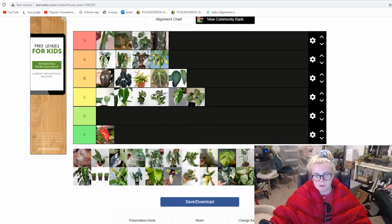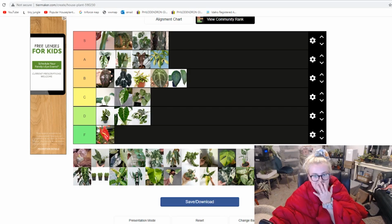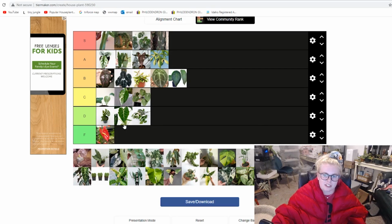Okay, we're actually going to move Frydek, Adansonii, and Crimson Queen into D tier just because I feel like it all needs to make sense. And these aren't on the same level as these. But Gloriosum is going to go in C tier because it's a really slow grower. It's honestly not that pretty. It's so overhyped, and it's way, way, way too expensive for what it is. And that's all I have to say.